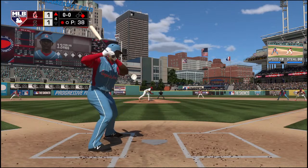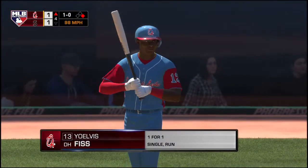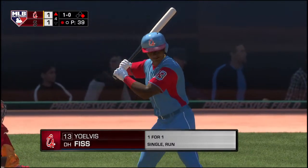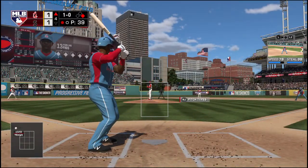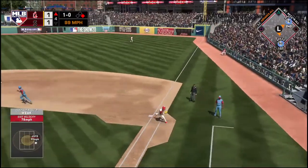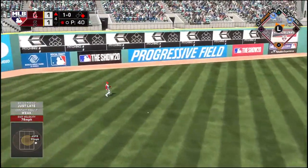Into the box, number 13. As the first pitch misses to him, it's ball 1. Runner on first here with 1 gone and a 1-1 tie. Down the first baseline. Reined in. Onto the shortstop at second, but it's thrown away.